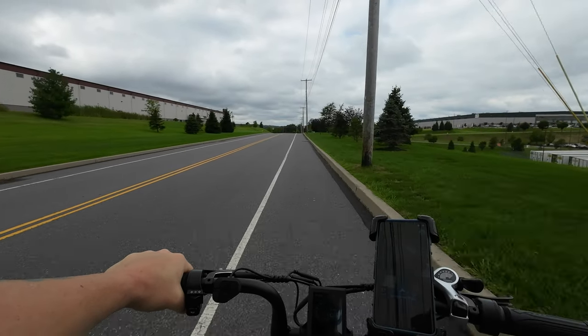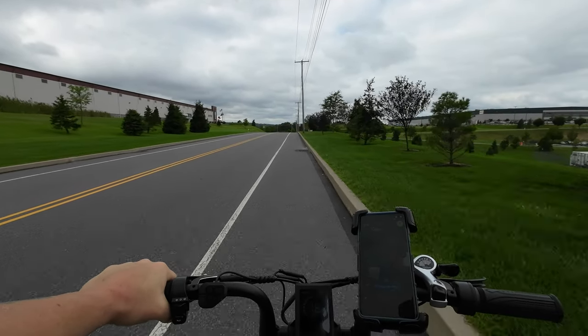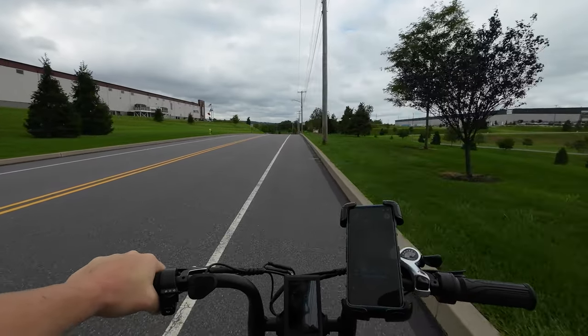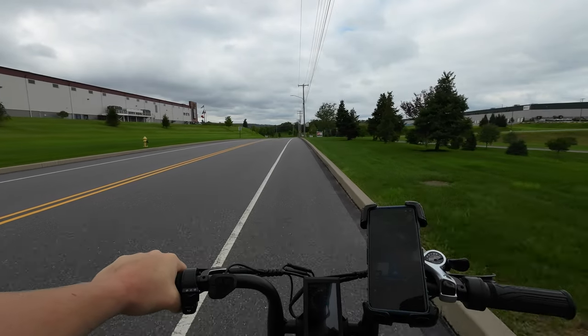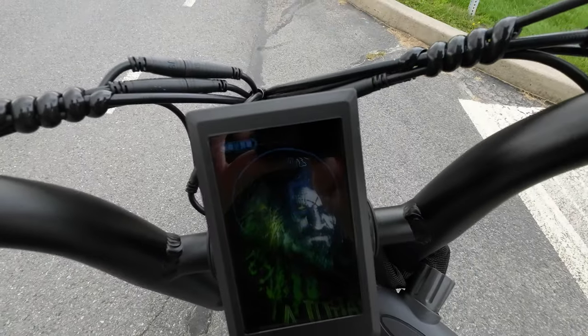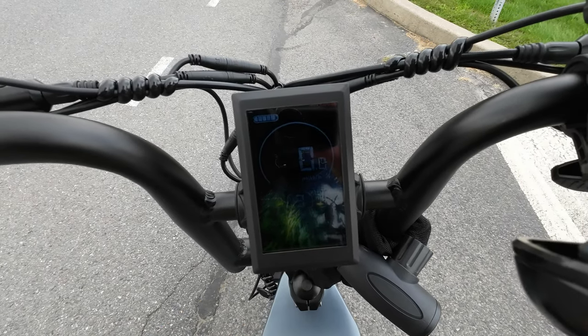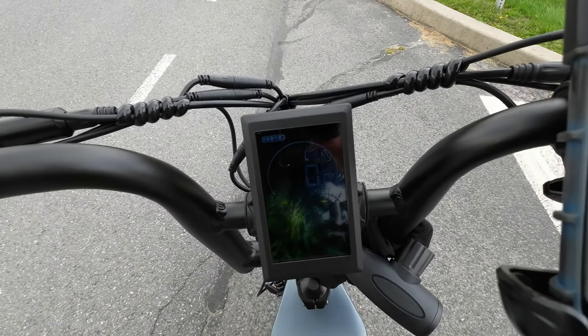I am using cruise control, cruising at 18.5 miles an hour, and we went just over a half a mile. And just to show we have covered our first mile, we're at 1.1 and we are at a full battery charge.